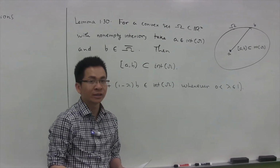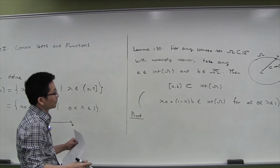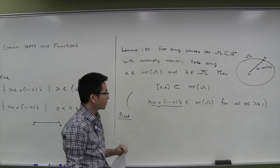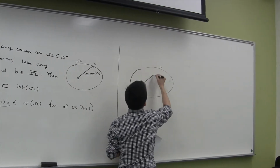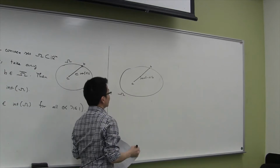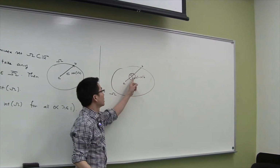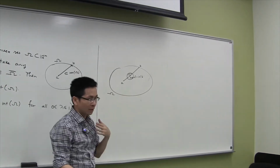Now, let me go through the proof of this lemma. So, the main idea of the proof is as follows. We want to show that lambda A plus 1 minus lambda B belongs to the interior of omega. So this is A, this is B, and this is lambda A plus 1 minus lambda B. In order to do so, we're gonna try to prove that there exists R greater than 0 such that the ball with center at lambda A plus 1 minus lambda B and radius R is a subset of omega. So that's the idea of the proof.